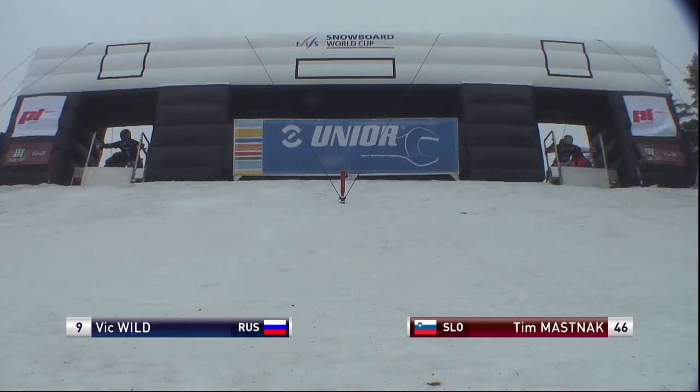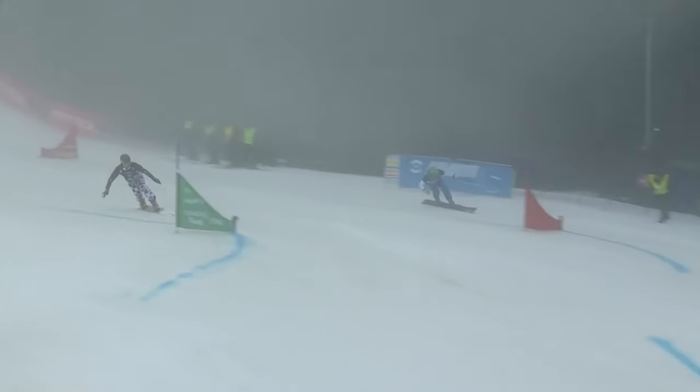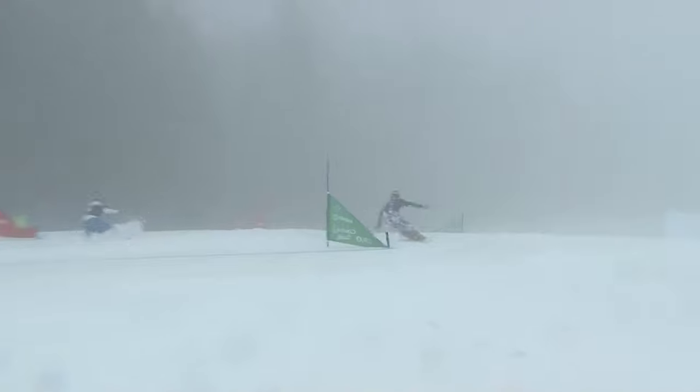Vic Wild did represent the USA, but now competing for Russia. He's married to Alena Zavarzina, Russian athlete. Vic Wild on the blue. Masnik on the red. Vic Wild getting airborne in between the turns.